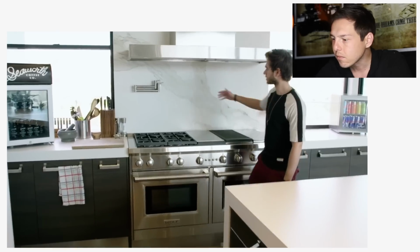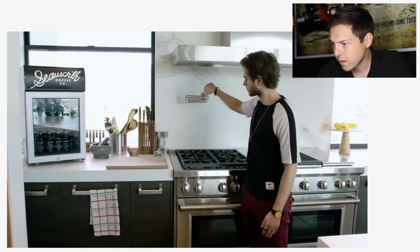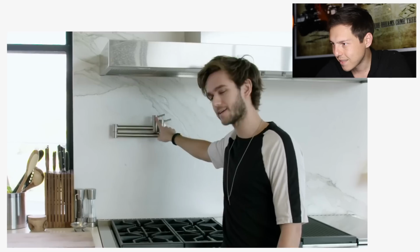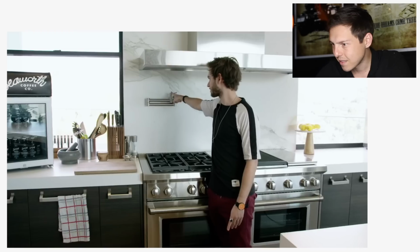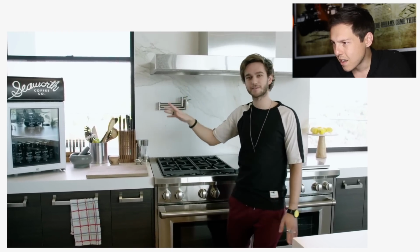A little story about this little guy here. I had never seen these before. It's a pot filler. So you don't have to put water in and then carry it. You can just do it right here. That's when I knew that I wanted the house, because I thought that if somebody thought about this, they probably thought about other things too.